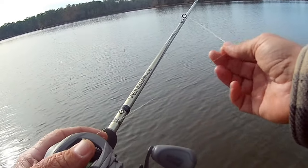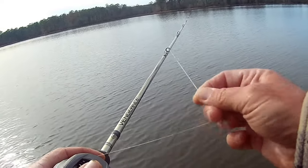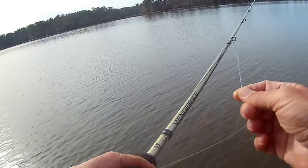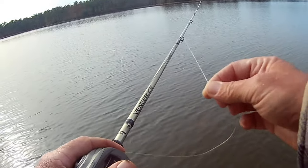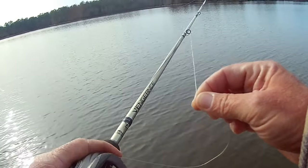Just pinch it between your fingers and just stitch like that. It's a great way. It causes that little subtle change of direction. It's something that a lot of guys just don't do.